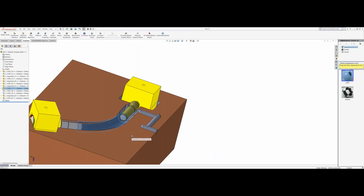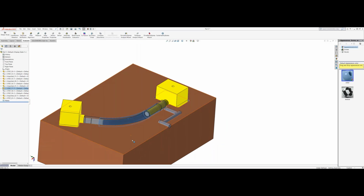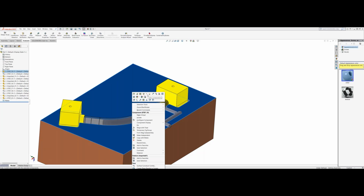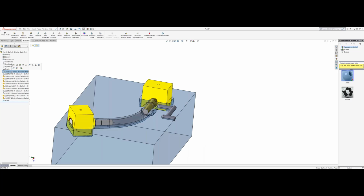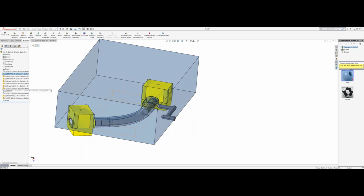So we get a nice even wall thickness around that copper tube after molding. Exactly. I mean, under injection pressure, you've got a lot going in there, and that piece can flex, whether it's copper or whatever it is. So the more bearing we have on the inside there, the more rigid that piece is going to be.